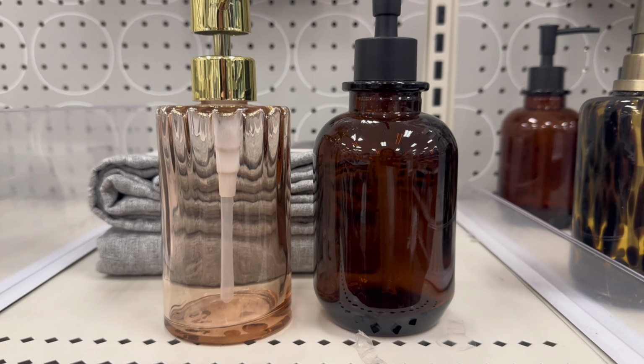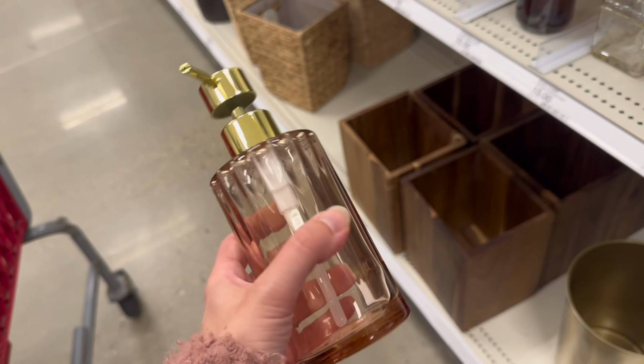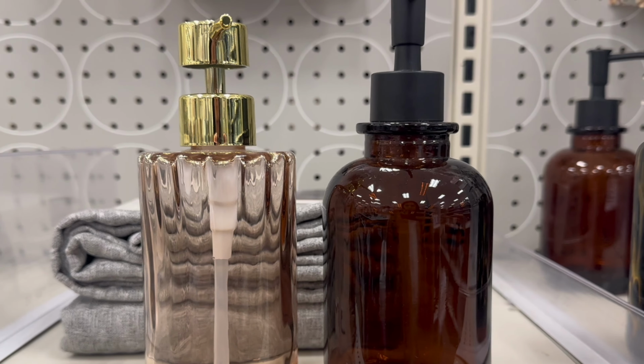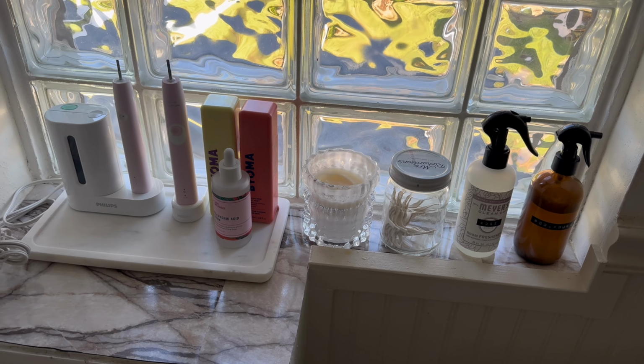I was between 2 different ones. You guys should let me know which one you would have picked out. This one was $15. The other one was $10, but I really didn't like the gold of the pump itself, where this one has a black pump and I think it looks way nicer. And I liked the pink, but I feel like the amber glass is a little more mature. It's a little more grounding, which is kind of what that bathroom is missing right now. There's already some fun colors and some fun pink elements in there. So we need a little bit more of this grounding, amber, mature vibe to be added into it.